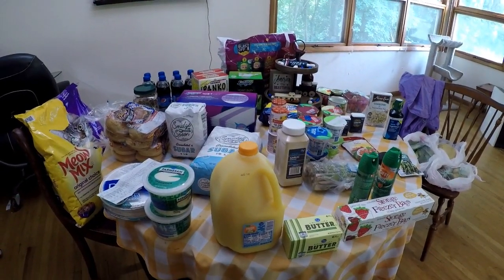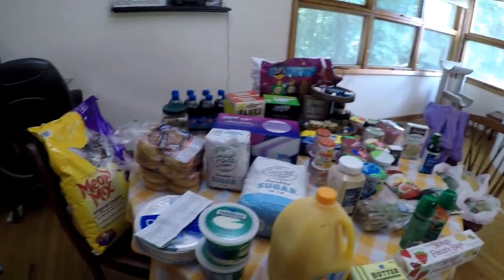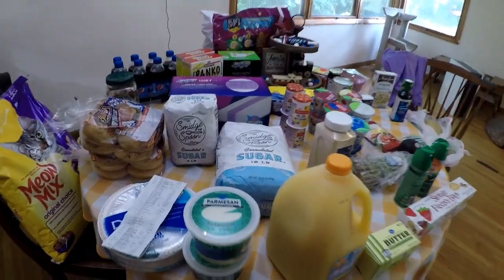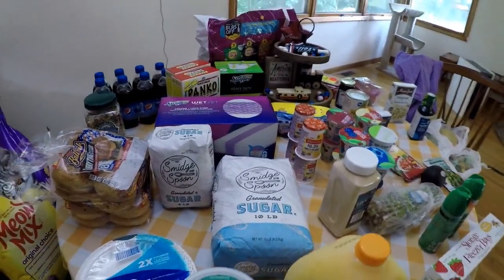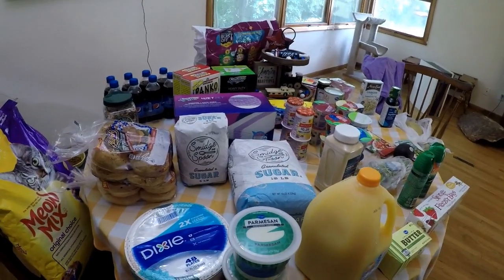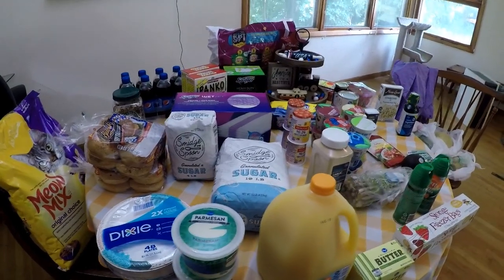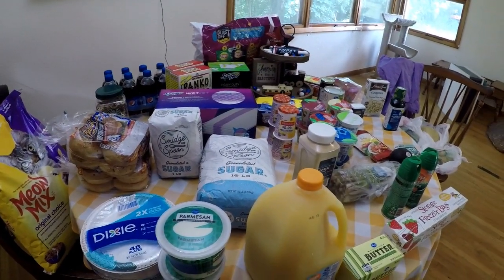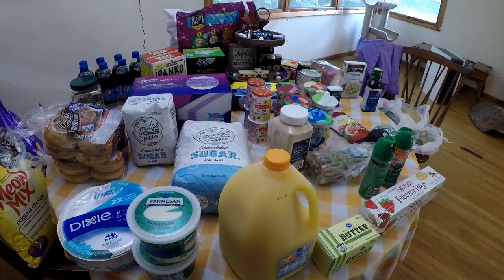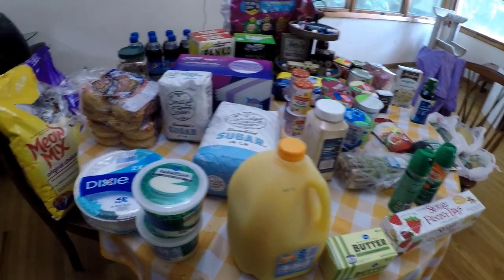Alright guys, here is the haul. I actually went to 3 different stores, and this here that we see is the Kroger that I went to. Whenever I go to, quote unquote, the big town, I do like to stock up. So in my last grocery haul, you see a lot of different items. Because I didn't need those items this week, I didn't buy them. So let's get on with this.